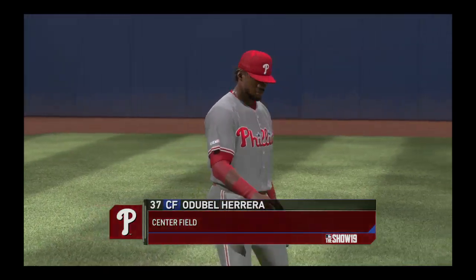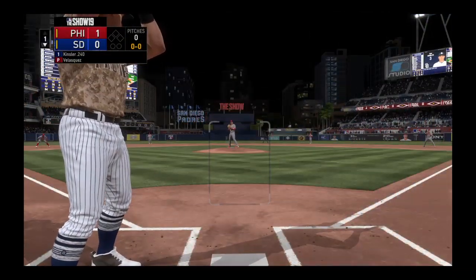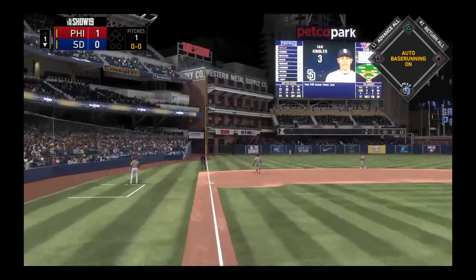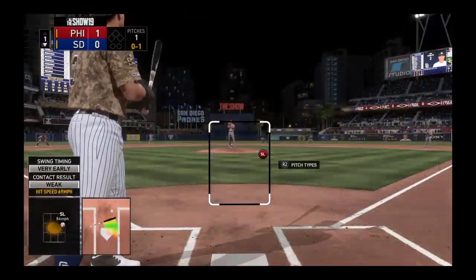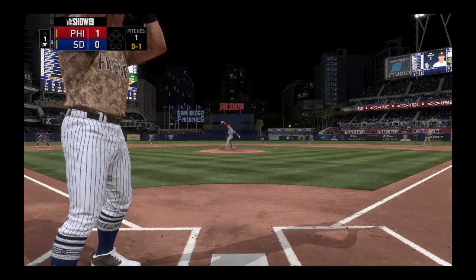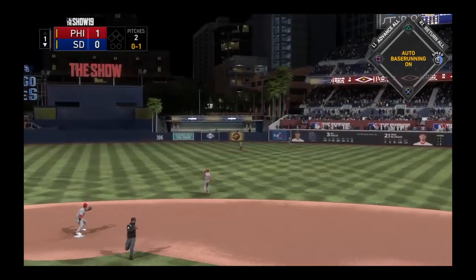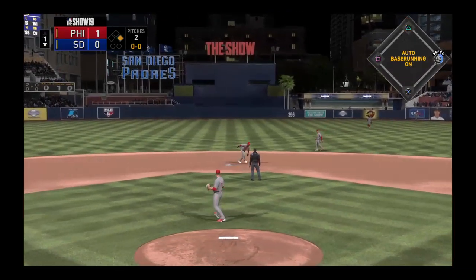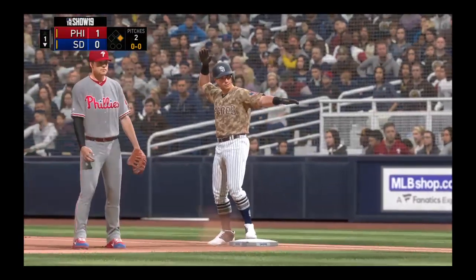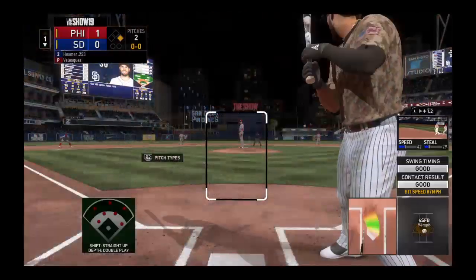Odubel Herrera is into the ballgame now as he assumes duties in center field. And striding in is the second baseman Ian Kinsler now to get things rolling in the home half of inning number 1. Lifted down the line in left. And they can't run it down. Liner toward right center. That gets down, and he's got himself a base hit. Batting second, the first baseman, Eric. Next to the plate for the Padres, Eric Hosmer.